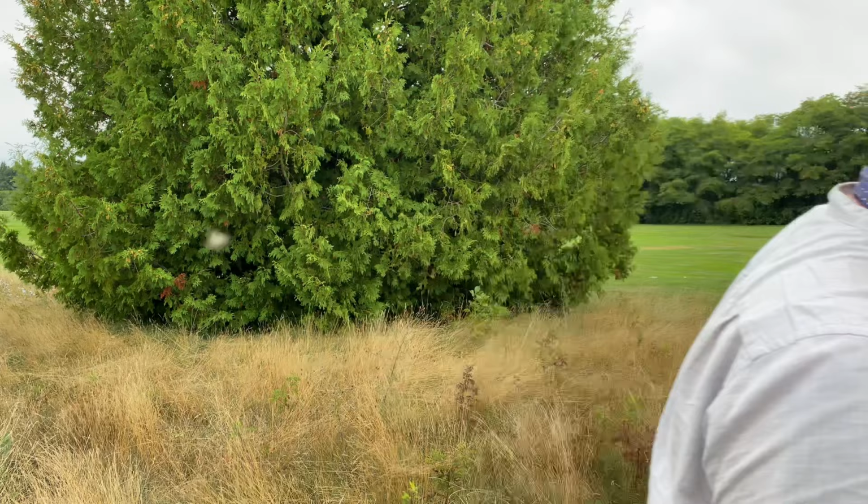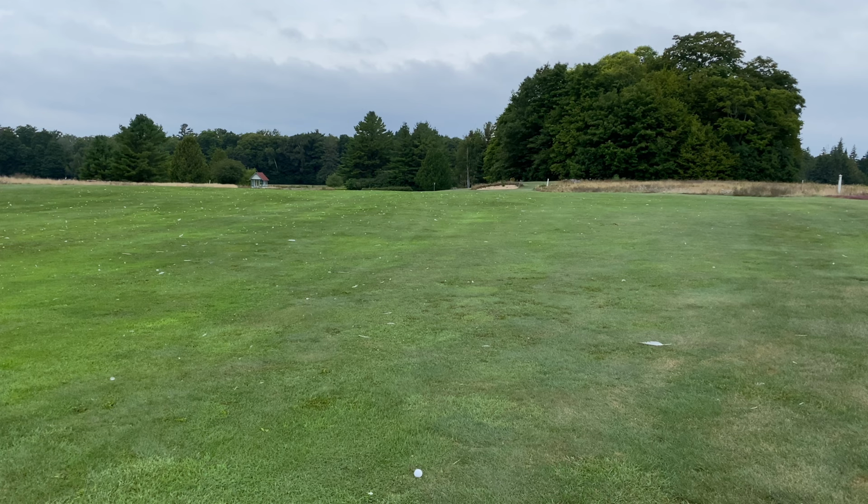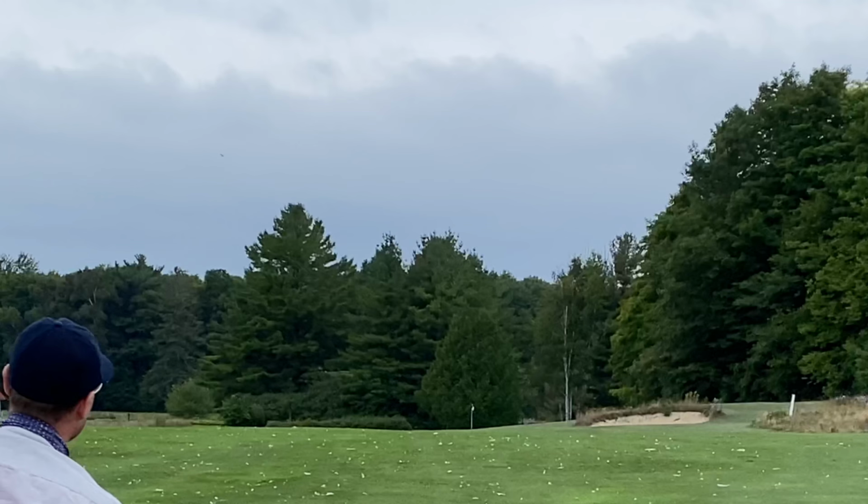So this bunker up here on the right is another addition that Dad put in after consulting a few architects here and there, and you'll see it's a nice, well-placed, deep bunker, and kind of fits the location. There you go. Good contact on that. Yeah, that was my best shot of the day, by far. Yes, it was, by far.